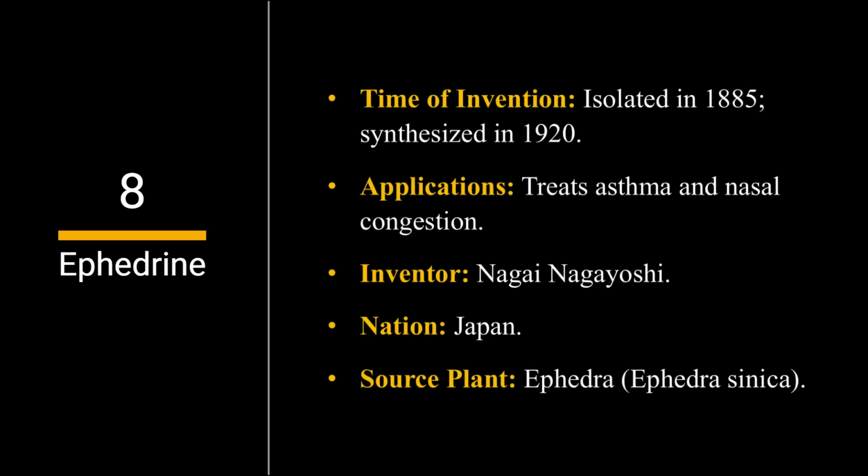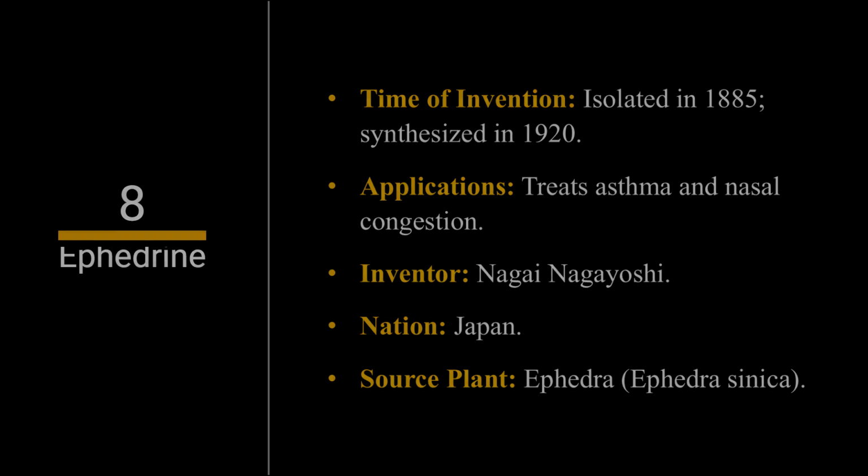8. Ephedrine. Ephedrine is primarily used to treat asthma, nasal congestion, and low blood pressure. It has played a significant role in respiratory and cardiovascular medicine. First isolated from ephedra plants in 1885 and later synthesized in 1920, ephedrine revolutionized these fields of treatment.